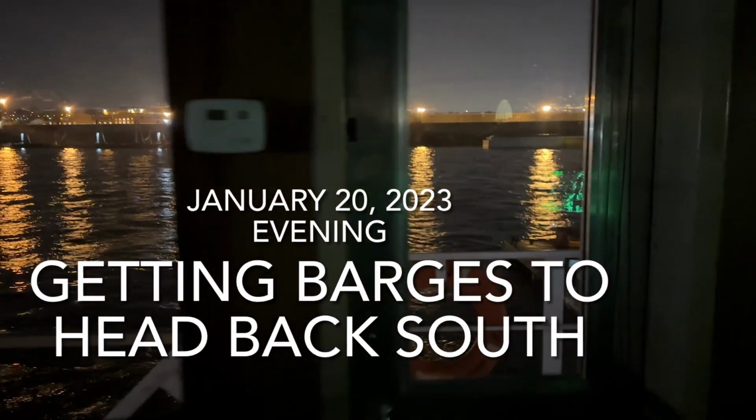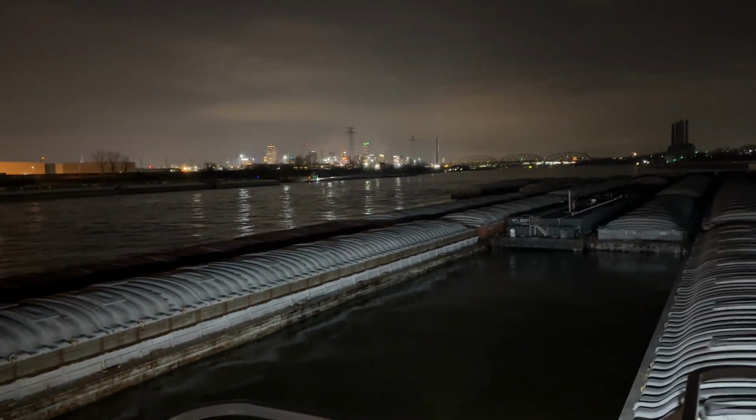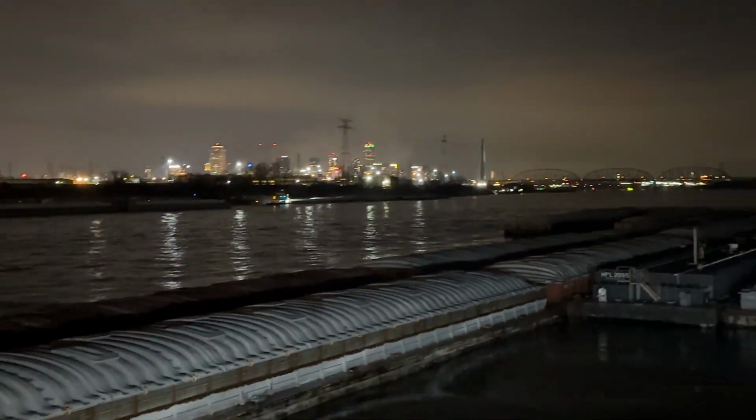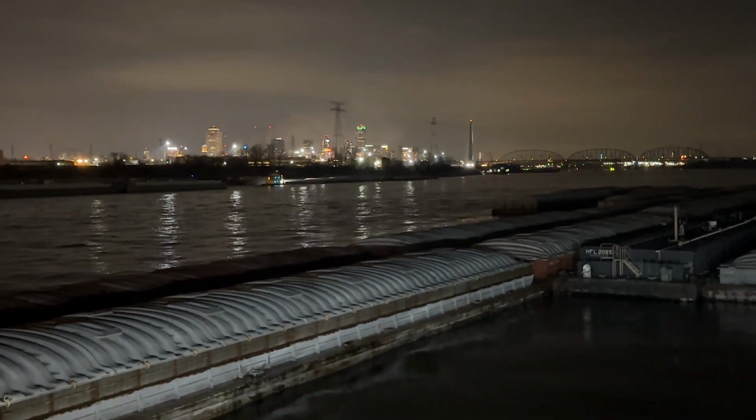Here in St. Louis, across from Budweiser. Yeah. St. Louis. Downtown, there's an arch. Right there. Lights of the city. Wipe my camera off. Alright.